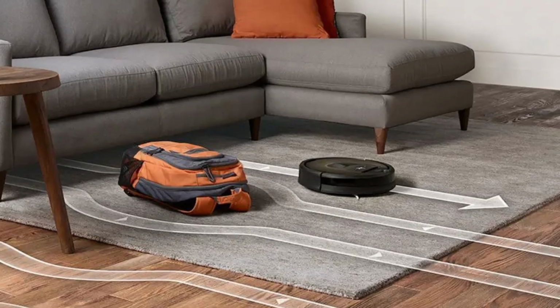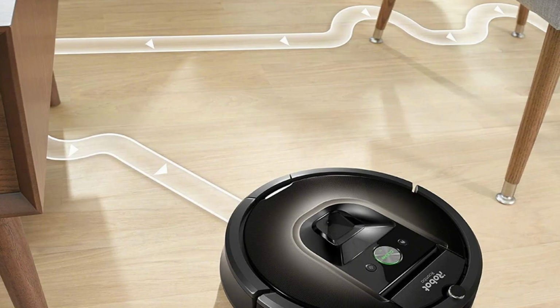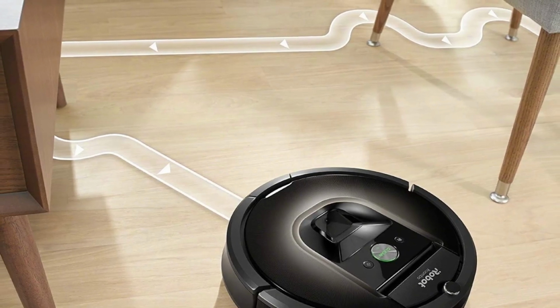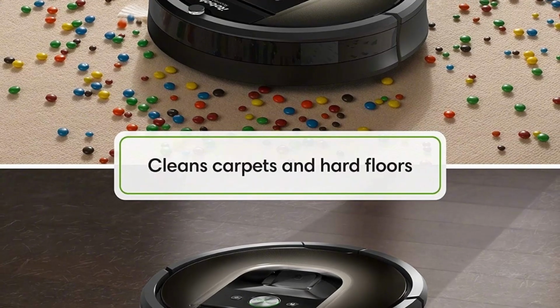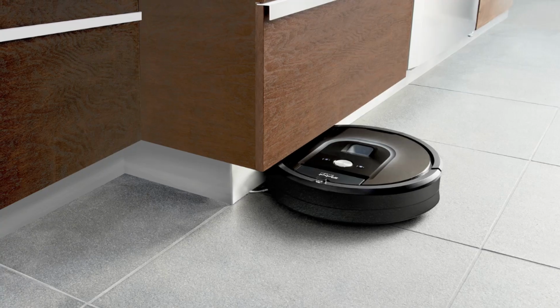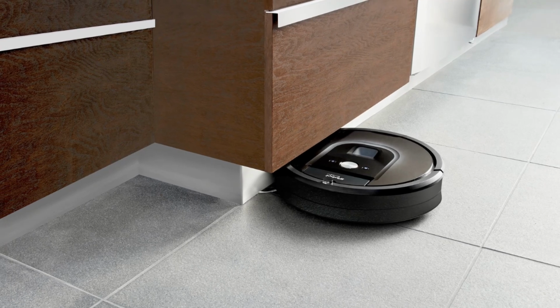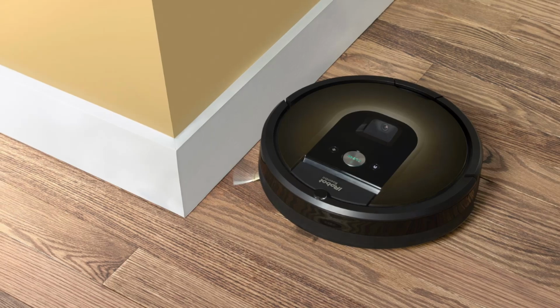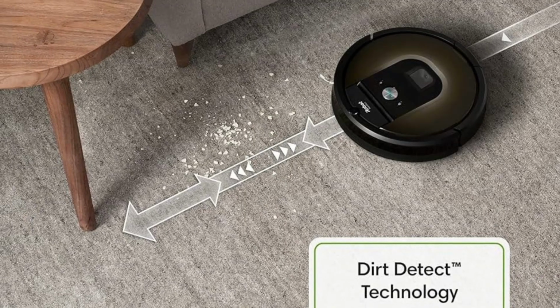What sets the iRobot Roomba 980 apart is its power boost technology. When cleaning carpets, the Roomba 980 automatically increases suction, pulling up dirt, dust, and debris embedded deep within the fibers. This is a major advantage for homes with high traffic areas or thick carpets, which typically trap more dirt. The AeroForce 3-stage cleaning system with tangle-free multi-surface brushes ensures efficient pickup of pet hair and allergens, making it ideal for pet owners.